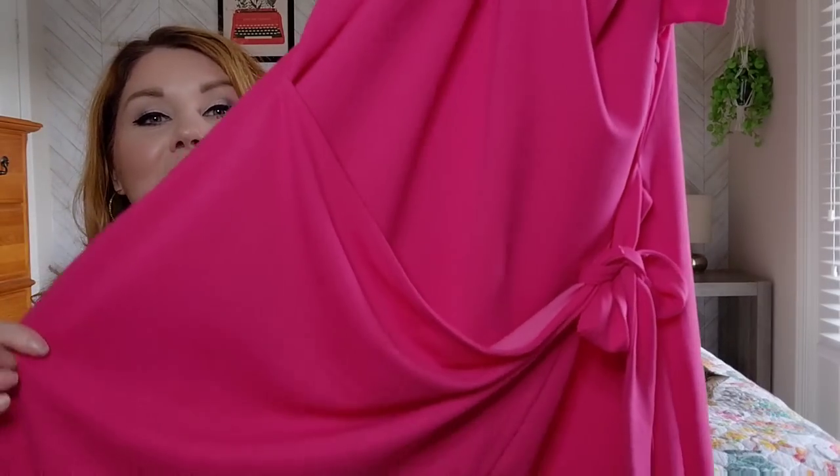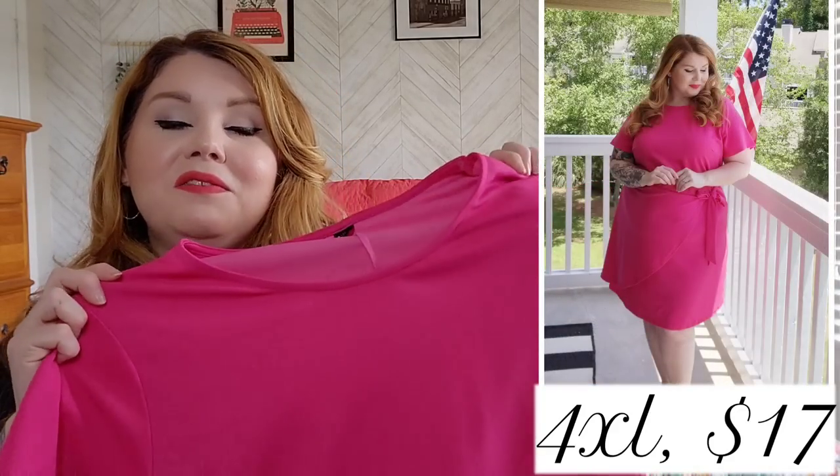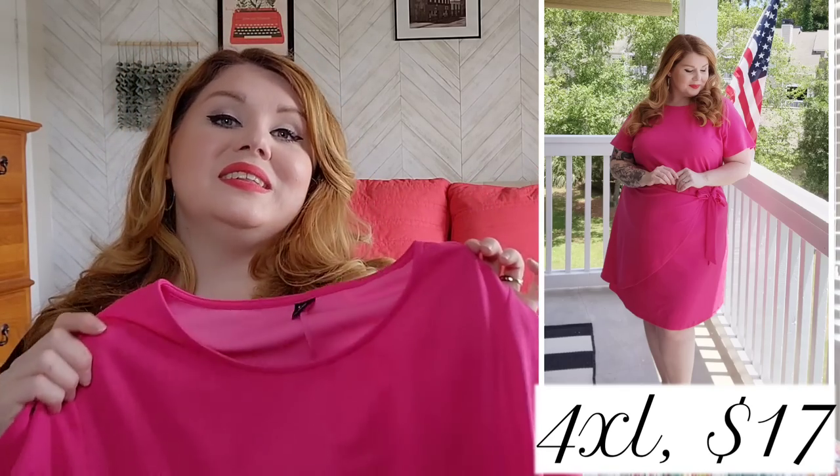So it is the hot pink faux wrap skirted dress. Now for this one, I went with the 4XL again based on the measurements. The sizing of the 4XL for my body is perfect. Love, love, love this dress. Now this dress is 95% polyester and 5% elastane. And this one runs for $17. Y'all, it is worth so much more than $17.